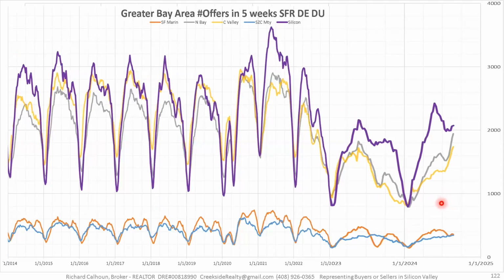This is looking at the number of offers. You can see that offers have increased significantly in the Central Valley and in the North Bay in the last several weeks. And instead of decreasing in Silicon Valley, it's reversed trend and is basically a plateau, as I'd call it. Central Coast down here in the blue is on a slow climb. The cities rolled over and then returned to a climb. And again, it is unusual to be seeing these numbers increase.